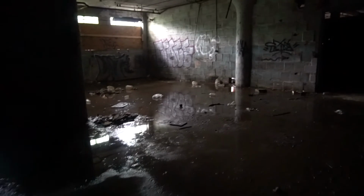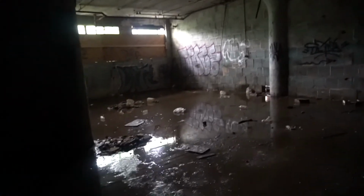It's really musty and stinky in here. There's a lot of stagnant water over in this corner here. It's pretty disgusting. But I don't see any mosquitoes. I think I'm okay. There's a hole over here right in the floor. You definitely don't want to fall down that by mistake. Ouch.